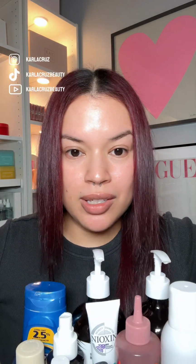This is everything I use for my hair as someone that has PCOS, super fine hair, super thin hair, scalp problems, hair loss, hair thinning, all the good stuff. If there's anything you recommend or you think I should try, please let me know. I'm honestly always on the hunt for good hair products because my hair is one of my biggest insecurities because I feel like it's so thin and I wish it wasn't, but I'm just trying to work with what I have.